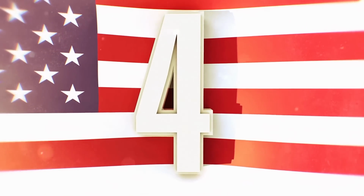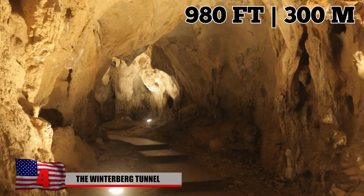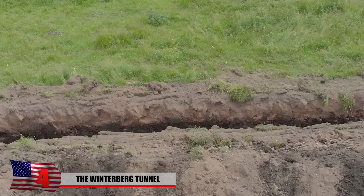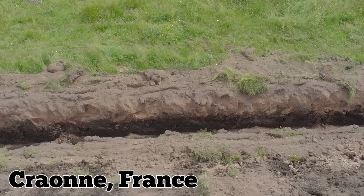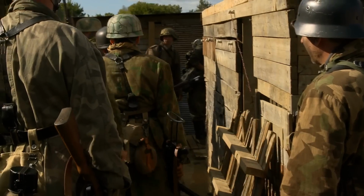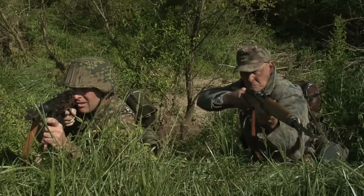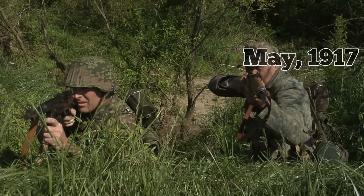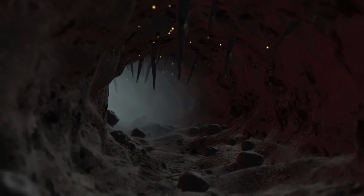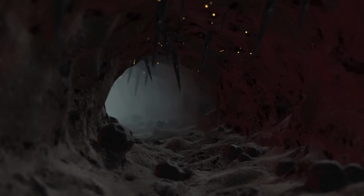4. The Winterberg Tunnel. The Winterberg Tunnel was a 980-foot-long passageway built by the Imperial German Army that connected the German front line with its rear trenches near Craonne, France. Situated at a depth of more than 66 feet, it was used to avoid French gunfire while shuttling troops and equipment into trenches. In May of 1917, the French barraged the tunnel with gunfire from both ends, collapsing the entrances and trapping an estimated 250 or more German soldiers inside.